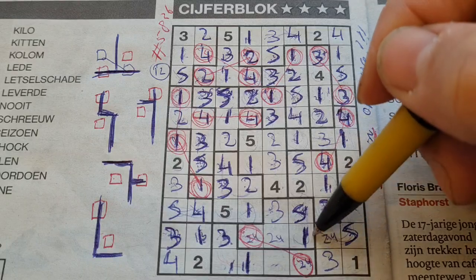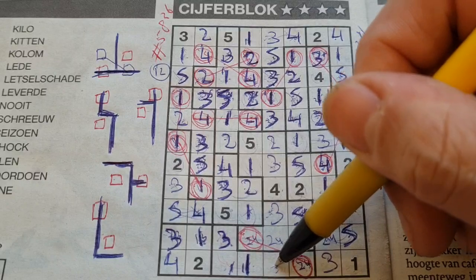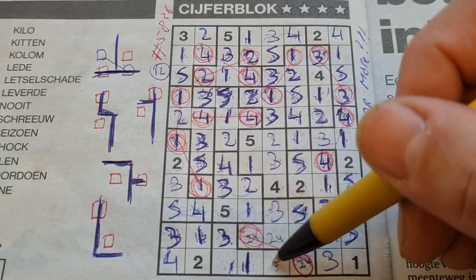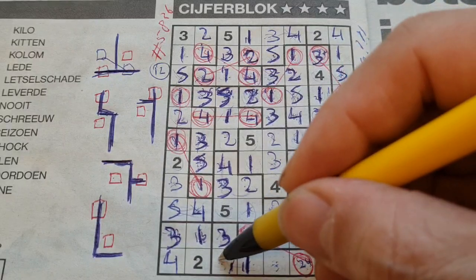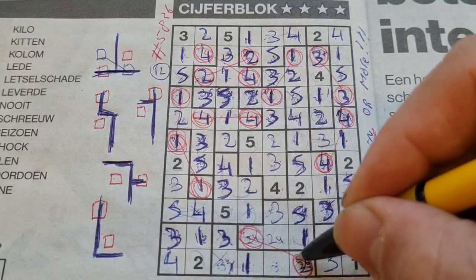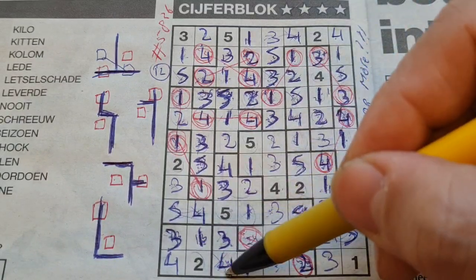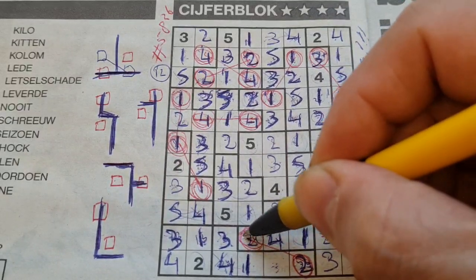Then 2 and the 4. Well, this box cannot be a 2 or a 4 because we have a double 4 and a double 2 there. So the 2 and the 4 go in those two boxes as a pair. 2 and the 4 in this L shape. We have a 2 there, so no 2 there. 2 should be here, and the 4 goes there. Now we have a 4 here, so that box should be a 4, and this box should be a 2.